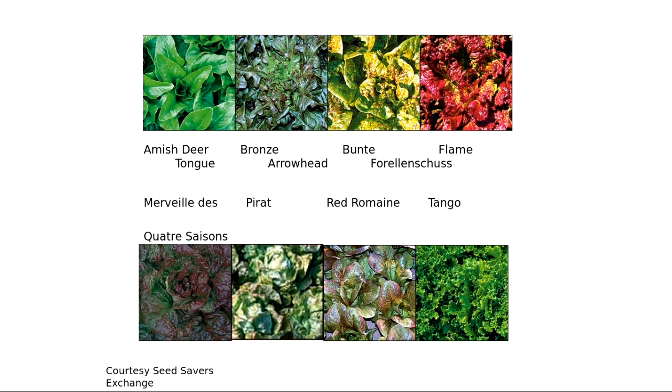So with that, I'm just going to run through quickly. And for your record, you can look at these, but you can just see the diverse amount and colorful vegetables. And again, most of these slides here are courtesy of Seed Savers Exchange and available through them. So look at all the wonderful, beautiful colors and shapes and sizes of lettuce.